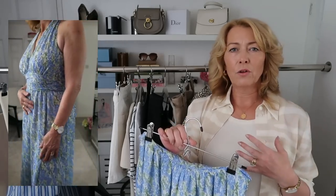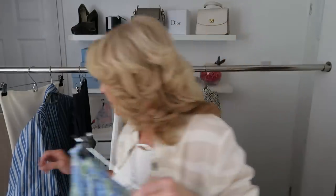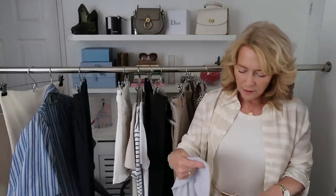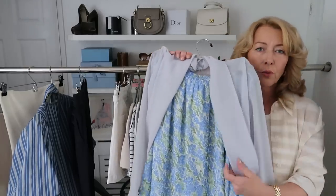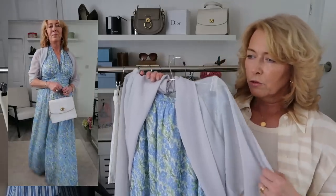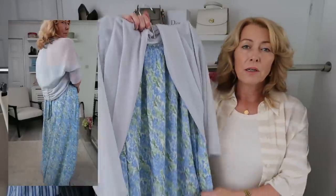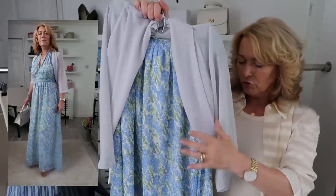Now, I'm always going on about how I don't like my arms being on show. Now, Roman Originals do this thing, I think they call it a shacket or a shoulder cover. I've got mine out. Now, I know this won't be the right colour for this dress, but these shoulder covers come in so many colours. You can get this in white, in black, cream. Oh, they do lots of colours. Blue.